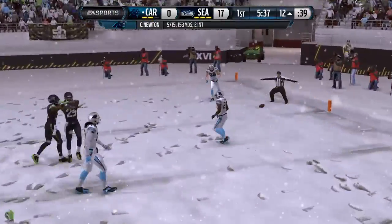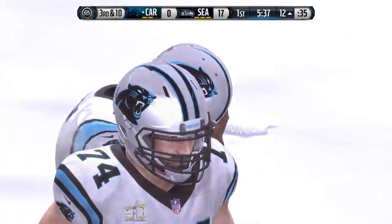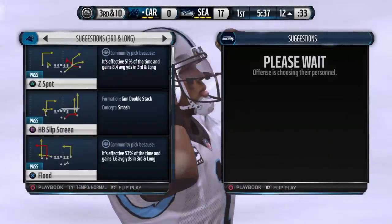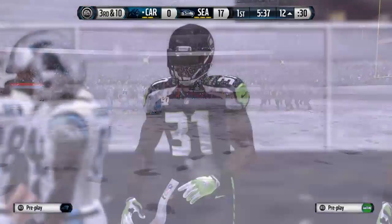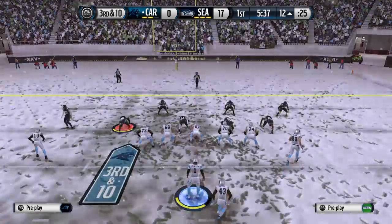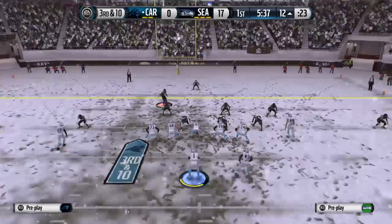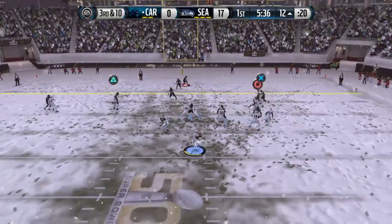Incomplete as he was looking short. Just stick the football on him. When you see a receiver run a route like this, they're going to the corner, drive it, going on a line drive, so that way there can't be a mistake. Third and 10.